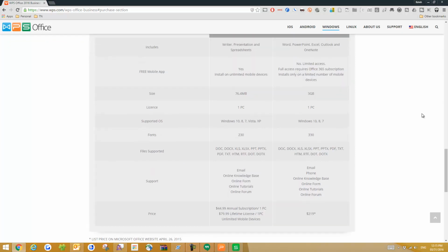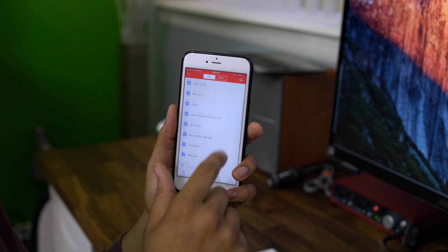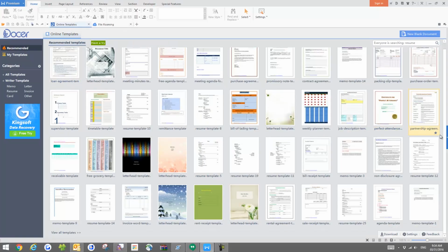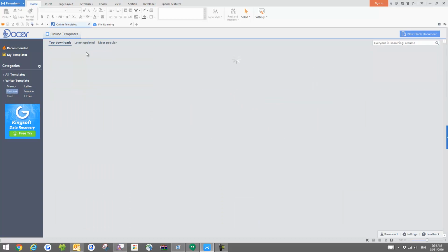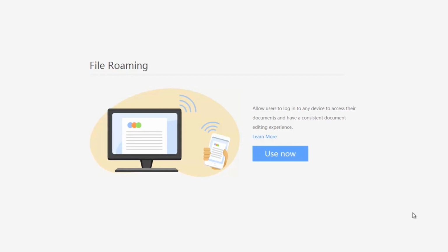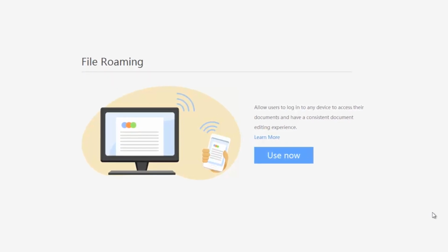It's also fully compatible with Microsoft Office and also Google Documents. So if someone sends you a Word doc or Google Doc, you can open it up with no problems within WPS Office. It also comes bundled with free stuff like 230 fonts and hundreds of free templates like resumes, power of attorney, and things like that. Another thing that makes WPS nice is that it's not housed in the cloud exclusively. So it supports true local document encryption and read-write permissions.